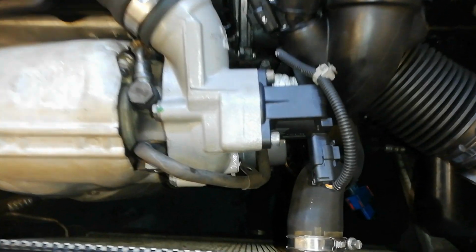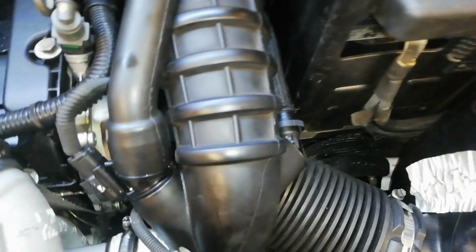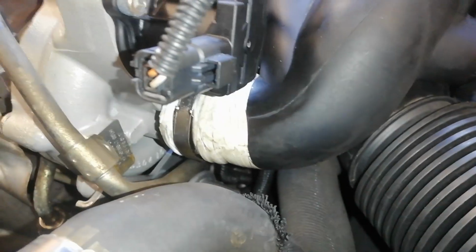Just before we do that, here's some work quality. There's tape wrapped around that intake pipe. That's the intake from the air filter, which is away in the back there. That's not the air filter there, it's just the way the air comes in. It's like a resonator, and there's a little tape around that. Lovely.